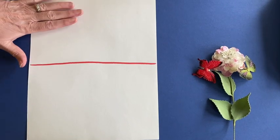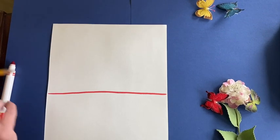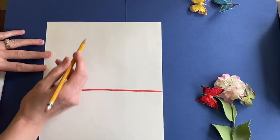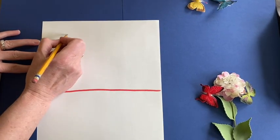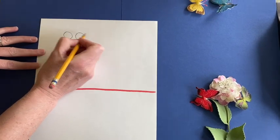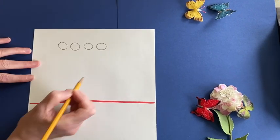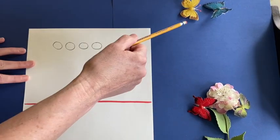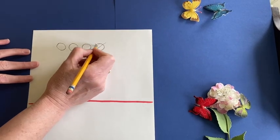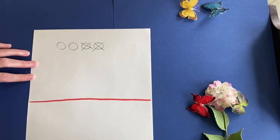I'm going to work in my top box right here. You can use your pencil. And usually for math, we like to use pencils. So we want to take this as 4 butterflies. Remember, we're not taking time to draw those butterflies. We're drawing 4 circles. For my story, 2 of them flew away. I cross them out.